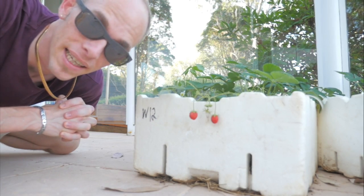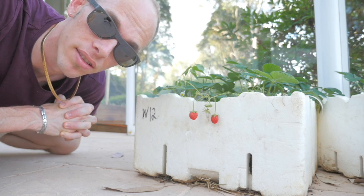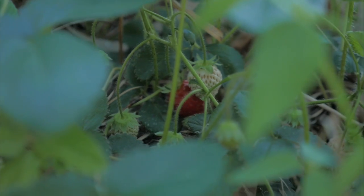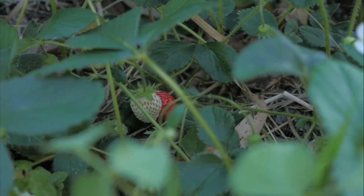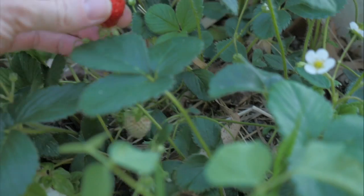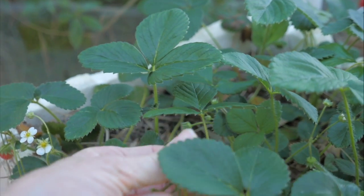And last but not least, the testicles of the gods. Strawberries. There's another big guy hiding in the middle there. I see you, buddy. I see you. Look at that. Wow. That is literally the best strawberry I've had from this bunch of strawberries this whole time.